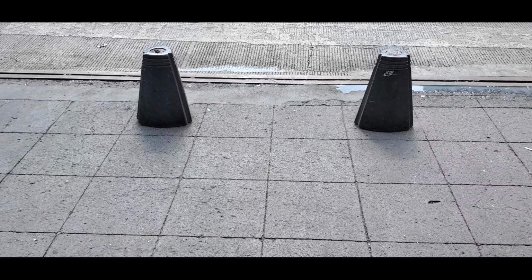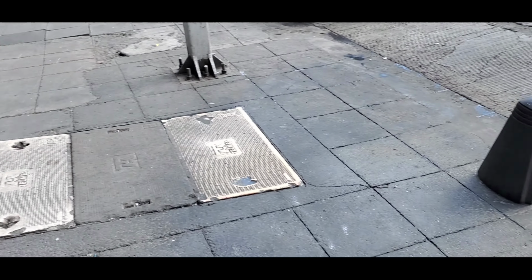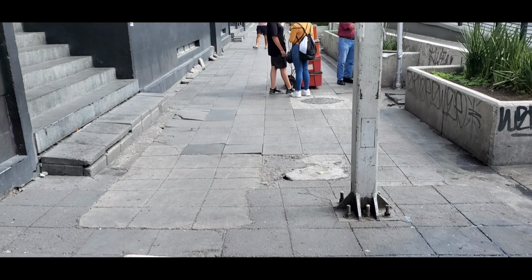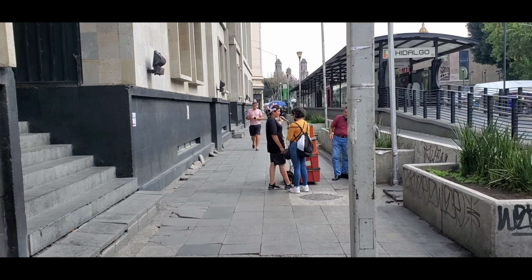This is literally everywhere, including the sidewalks. You will literally trip, stub your toe, and possibly get seriously injured at some point.